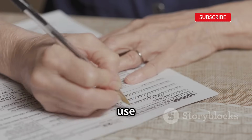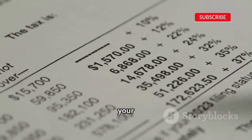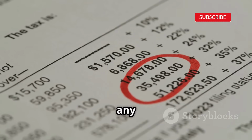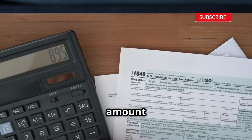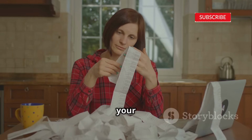To claim this deduction, use Form 3903, Moving Expenses. Report your total moving expenses and subtract any reimbursements. The remaining amount is your deductible moving expense. Save every receipt related to your move.